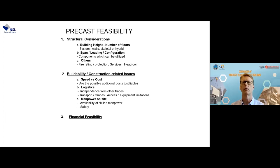Manpower, very important, looking at precast. Right now, because of COVID, everyone is trying to find ways of building with less manpower. The more manpower, the more risk of COVID. So we can reduce the manpower on site. That's where precast comes in. And I'll show you some projects later on and tell you about the manpower differences. Safety. If you have 1,000 people on site or you have 200, it makes a huge difference in terms of safety. And safety is a higher concern now than it ever has been.